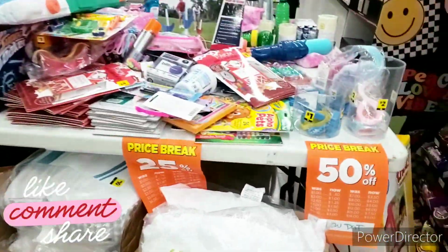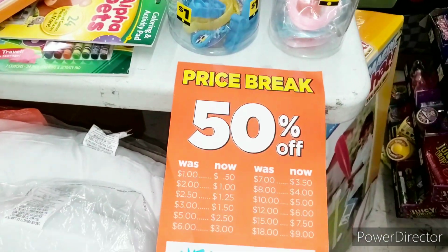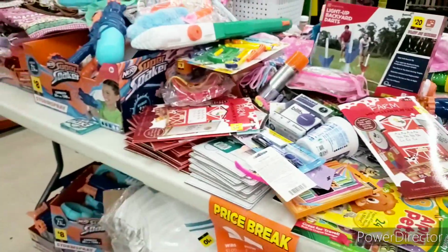And I do want to show you guys the table. We are going to have some markdowns. Oh, it's 50% in the store. Okay, yellow dot. We are going to have some new markdowns tomorrow. I will tell you guys that tomorrow, y'all.